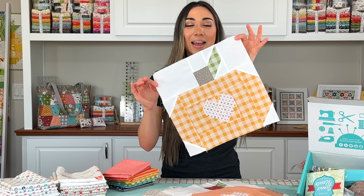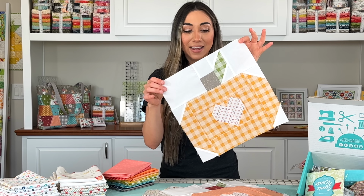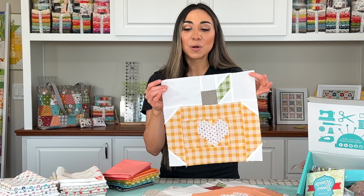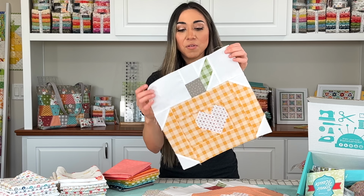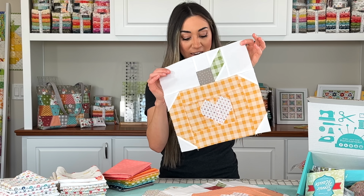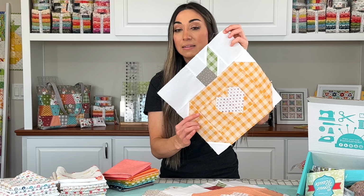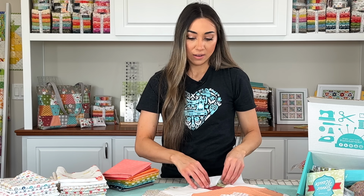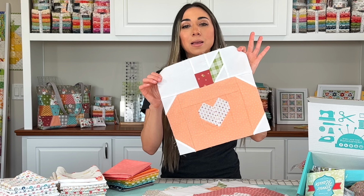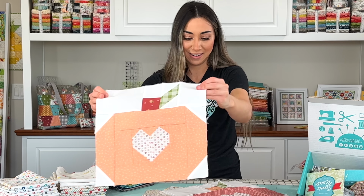So these are the pumpkin blocks. And I absolutely love that we have this green plaid print in Bountiful Blooms because it's working perfect for all of my leaves for my different quilts. So you have a pumpkin block and it has a heart in the center, and it's great because you get to showcase larger pieces of fabrics from the collection. And guys, the pink pumpkins, we'll just call it Melon. That'll be the color for it.